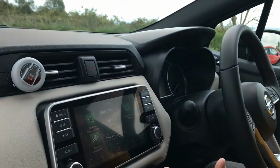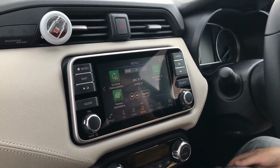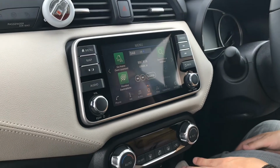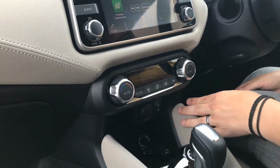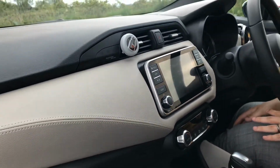Okay, so we're inside the Micra. First impressions, I've got to be honest, I like it. The transfer in wasn't the easiest, but also wasn't the hardest I've ever come across. It's very basic, but I like that. We've got a nice little screen here. The entertainment system comes with DAB radio, Bluetooth, sat-nav. You've also then got USB sockets down here and an aux connection. It's also got climate control with air conditioning.